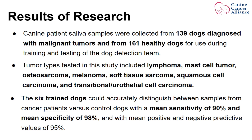So with their limited test, they say that the mean sensitivity is 90% and specificity was 98%. So we actually ordered some tests and sent in some samples. And what we found was it varied. There were definitely false negatives and false positives.